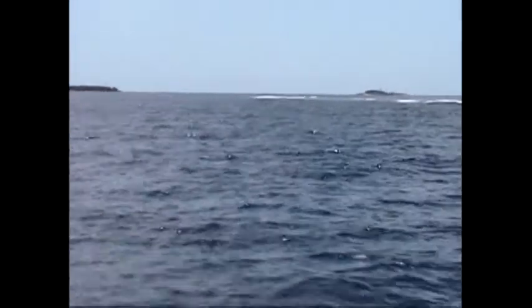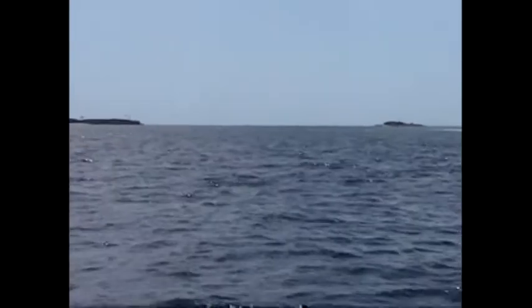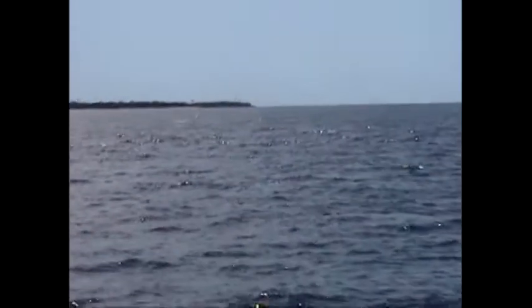Here we are making our approach to the last island that we will visit in the Ha'apai group. Actually, there's two different islands. There's the larger called Nomuku, that's the one we're just skirting by right now. And then there's a smaller one called Nomuku Iki, which is Little Nomuku. This is the one we will come up this passage here between the islands and then tuck around the reef that's over to the left of us here, and then do our anchorage there.